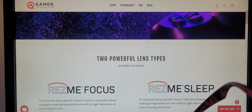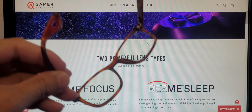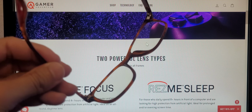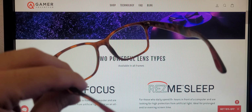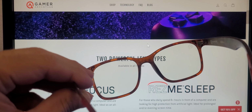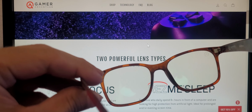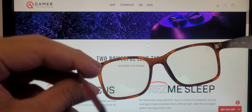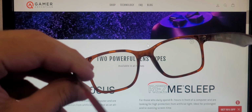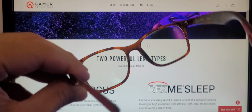Hello, guys. So I wanted to share my experience using these Gamer Advantage blue light protection glasses and tell you what I like and dislike about them. And the way I tested them is just by wearing them, looking at the computer and doing different tasks. I don't have any special equipment to measure the light that is being blocked by these glasses.